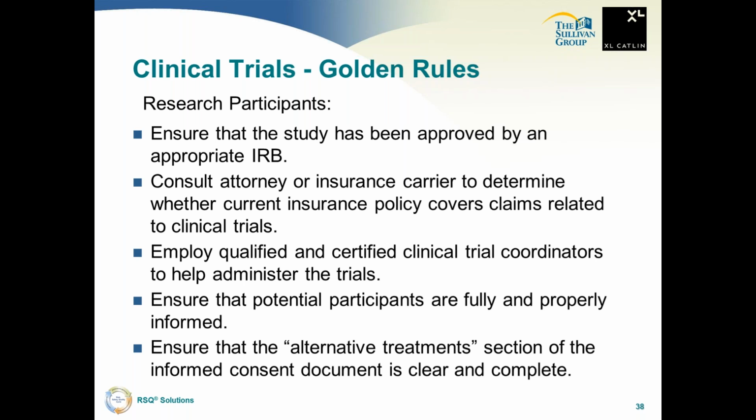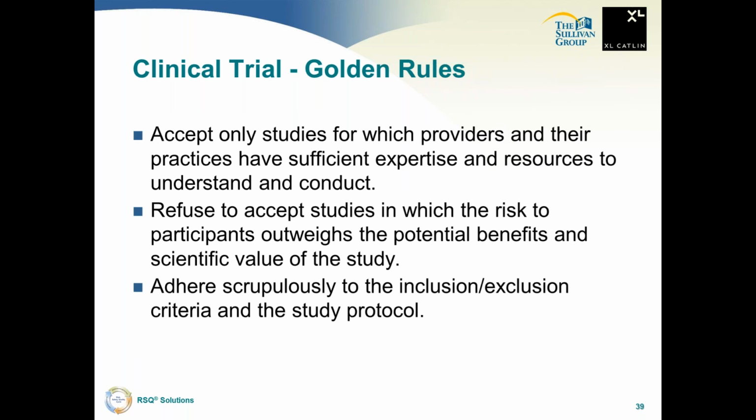Ensure that alternative treatments is a section in the informed consent document, and it's clear and it's complete. Only participate in studies where the providers and their practices have got the expertise and resources to understand and conduct to deliver that clinical trial.